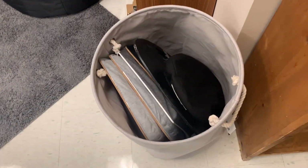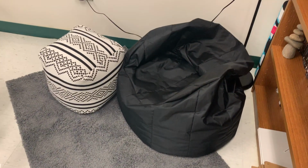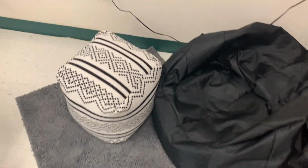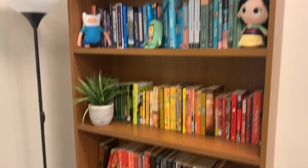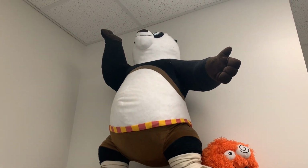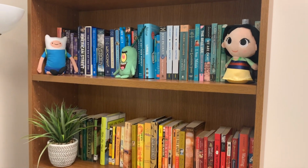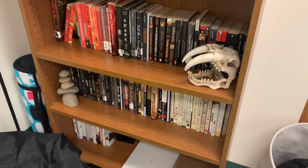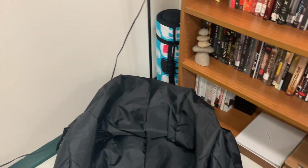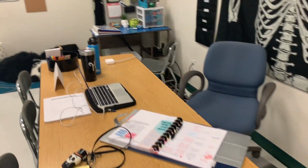These poofs are from Target a year ago. So this container is from Hobby Lobby, and it has all my lap desks in it. And some clipboards down here, and then here's another soft spot with the beanbag chair, and this poof is from Hobby Lobby. I have a Betsy Johnson skull roll back there. And then this is my just novels bookshelf. So we got Poe and kind of my characters. And yes, my bookshelf is organized by color because it's pretty. Got my IKEA lamp. And then we've made it all the way around.